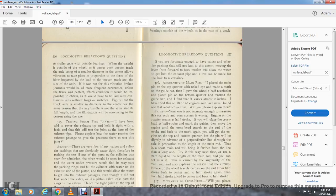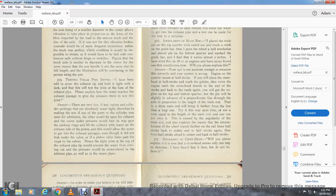Usually the tram equals the length of the main rod. You cannot miss it. This is caused by the angularity of the main rod. It also explains the reason why the circumference of the wheel travels farther on the rail from the half stroke back to the center, to the half stroke again, than from the half stroke at the head to the center and back to the half stroke.